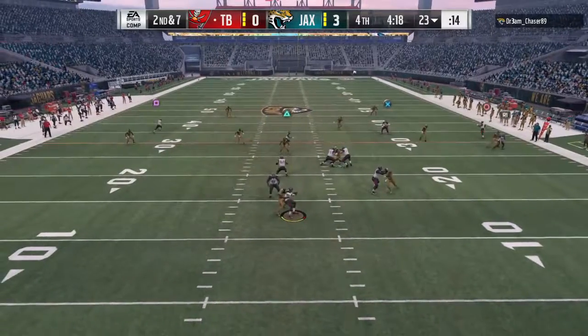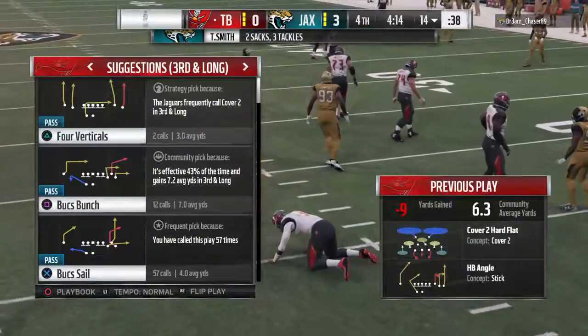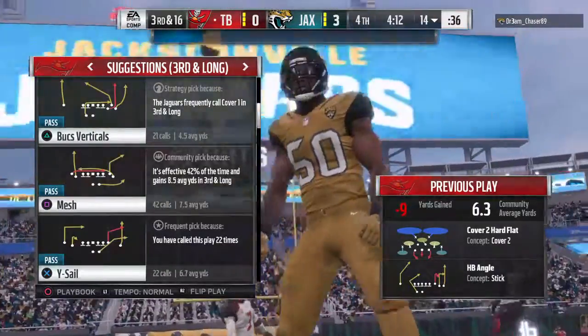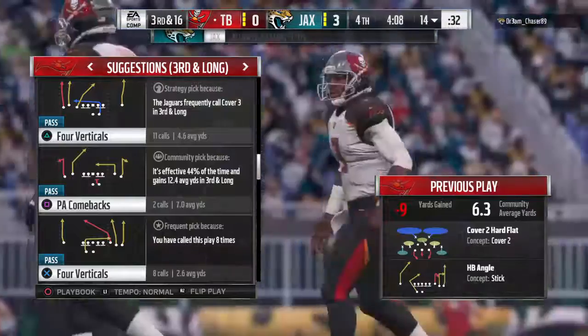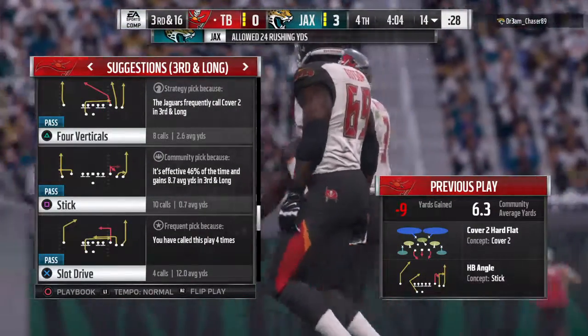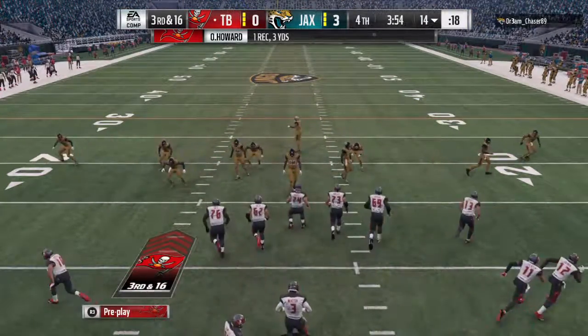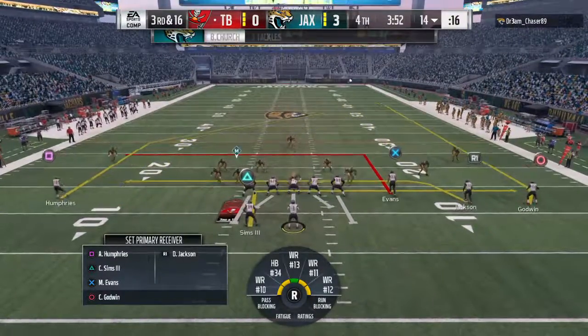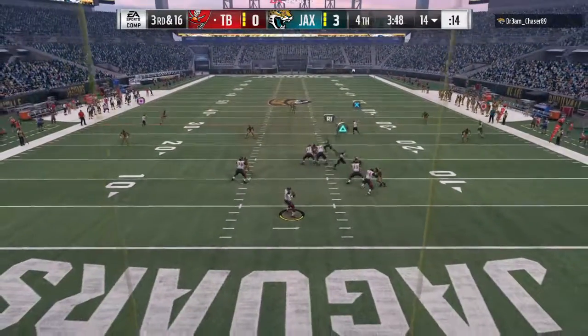Working out of the gun, Winston. Jaguar pressure and a Jaguar sack. Telvin Smith in there to get him for his second sack of the night. The amount of sacks that they've absorbed in this game is absolutely extraordinary. Let's just face it. This offensive line, flat out, cannot handle this pass rush. It's been demonstrated time and time again. Winston needing a big play after the sack as he leads the Bucs up on 3rd and long.